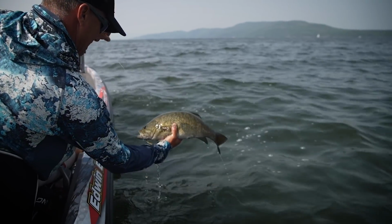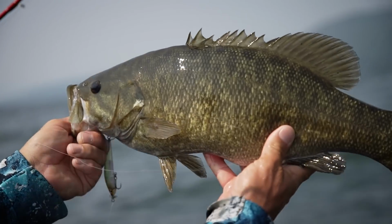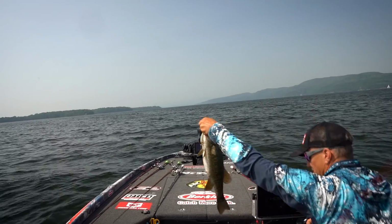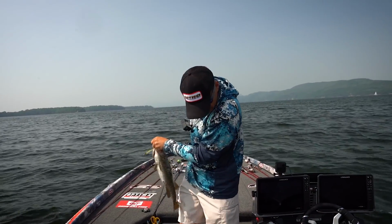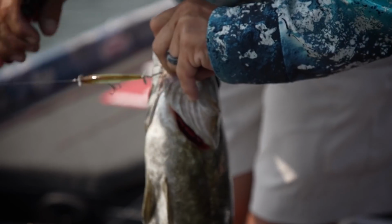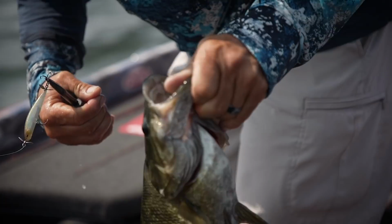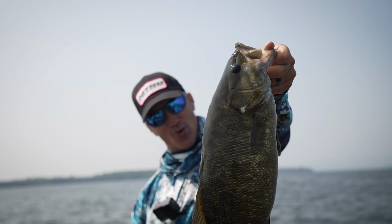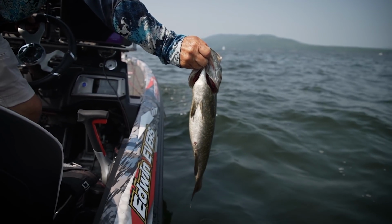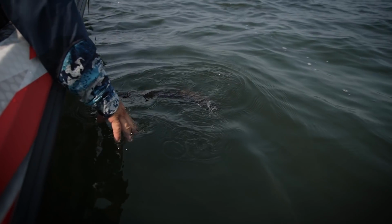I gotcha, I gotcha. Look at that one. Oh, I got a hook in my finger. That is a big one. That's a 4.5 pounder all day long, if not bigger. Where are my pliers? I'm trying to be so careful. That fish is old. That's probably a 10, 12-year-old fish minimum. All right, look at that fish. Woo! Yes. All right, big girl. Thank you, thank you. There she goes.